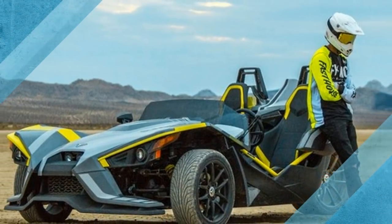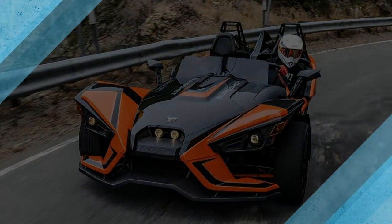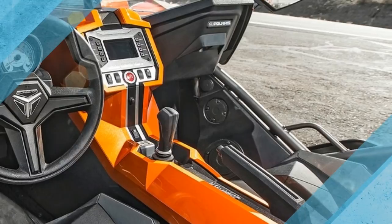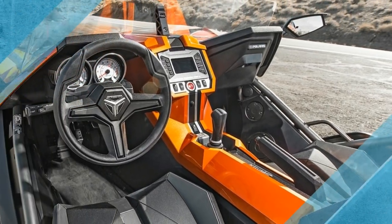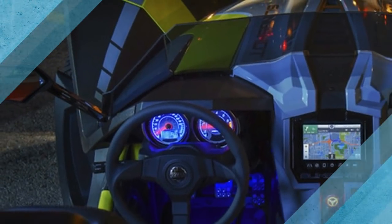I was so impressed, I asked Polaris engineers why it tracked so much better. They said the components are all essentially the same, but that they changed the calibration by tightening the tolerances in the steering system to feel better at speed and return to center better.